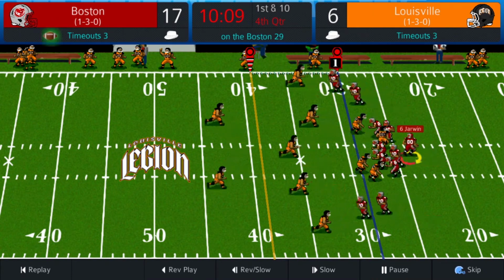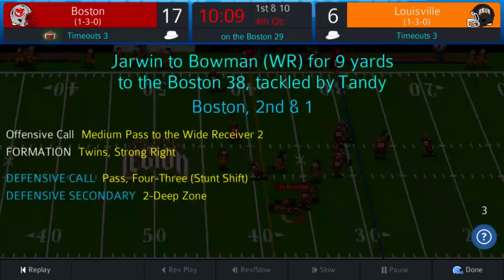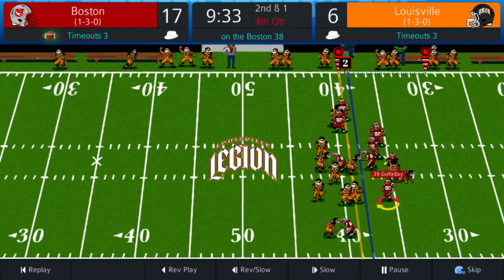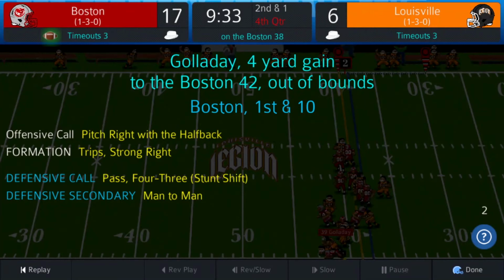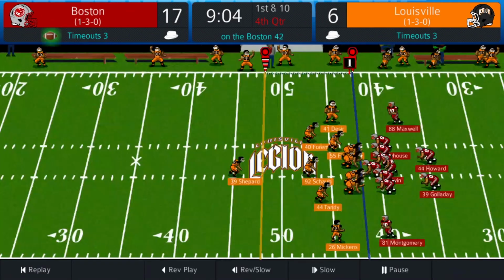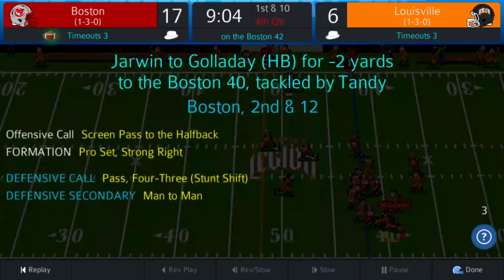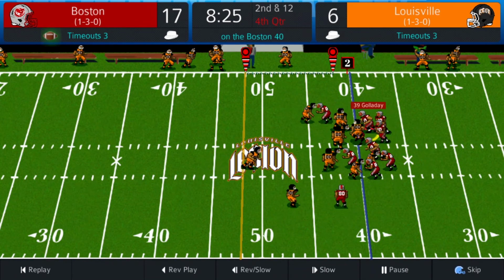Boston starting from their own 29. Jarwin back to pass. Jarwin gets it to Bowman. 9-yard gain on the play. 2nd and 1 Boston. And nice little counter play to Galladay. 4-yard gain for the 1st down. Jarwin out of split back. Here comes the screen. Gets to Galladay, but the defense had that scouted. Man defense definitely scouting that screenplay, making it 2nd and 12 after a 2-yard loss.